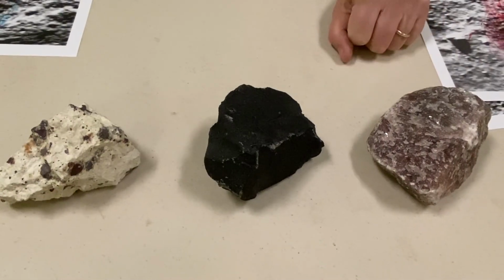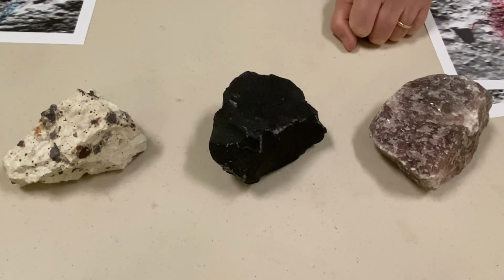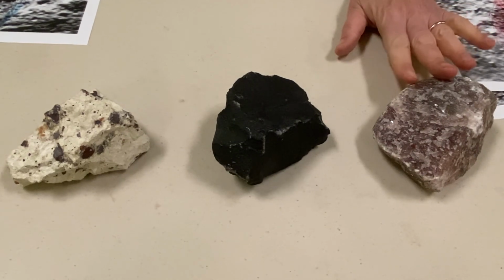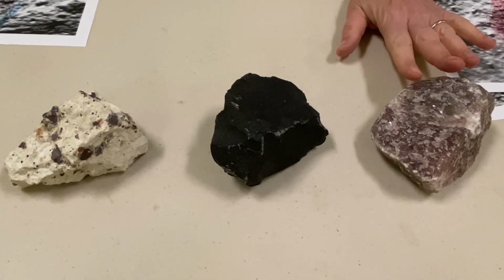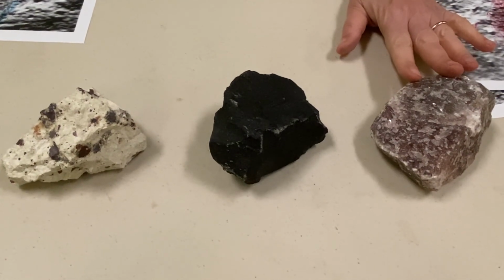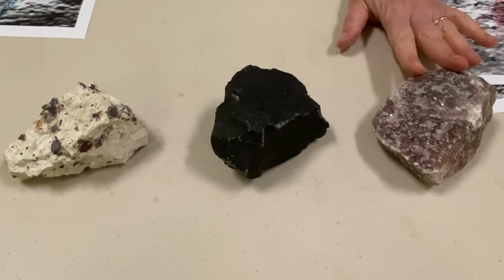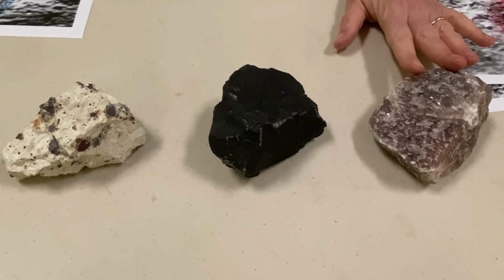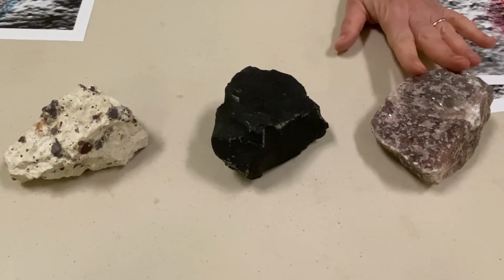You might wonder what the surface of the moon is like, because it's full of rocks and regolith, which is chopped up rocks. This one on your right is anorthosite, and it's purple. You might wonder, the moon isn't purple. There are impurities that make anorthosite on Earth purple, but the moon is light colored, and this is what the lunar highlands are made of.